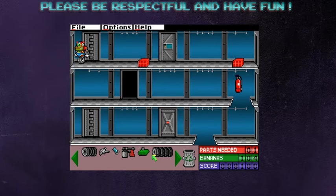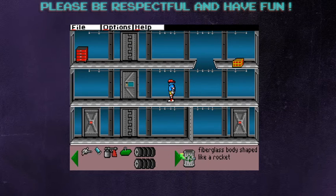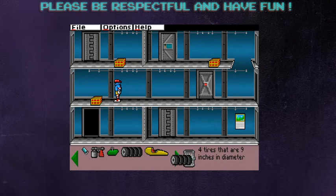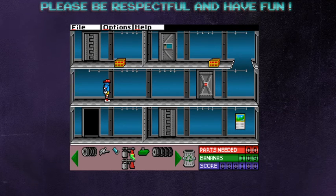Bananas, great. Oh no. Fell right through 10 inches in diameter. And there's the fiberglass body shaped like a rocket. Okay. And here's a bunch more parts. Good. 9. That's worse. Chunk it. What do we got? Green paint. What was that other one we picked up? Was it blue? Oh, it's good. Good. It's the blue paint.